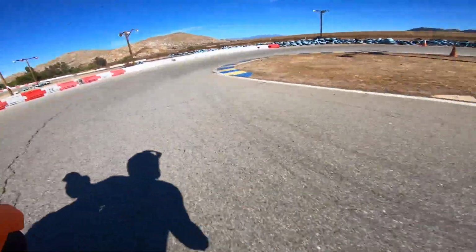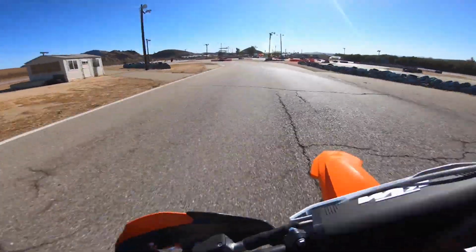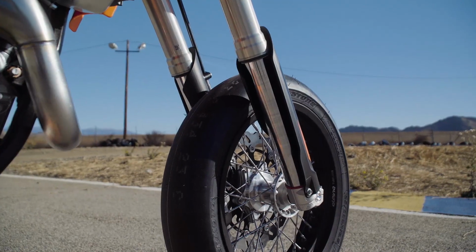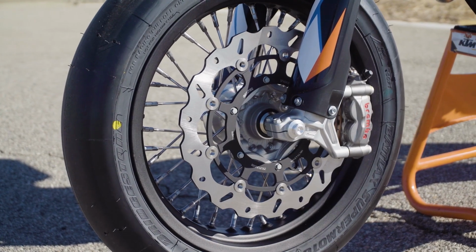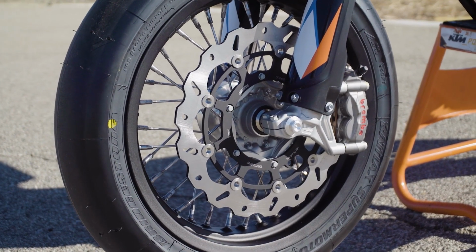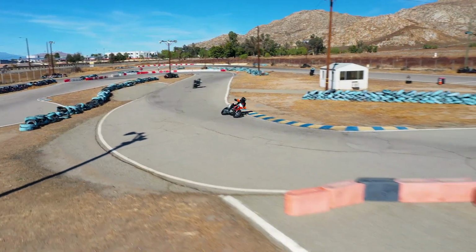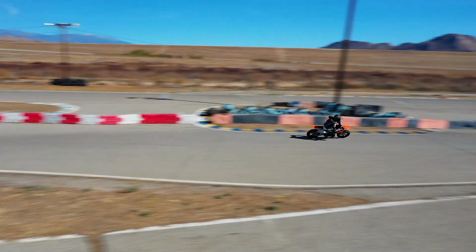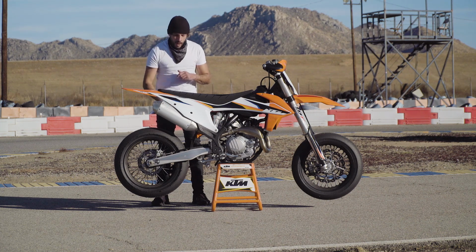And it's nice being able to ride a purpose-built bike at the go-kart track that has all the goodies, from the properly valved suspension to the big, humongous Brembo street bike front brake. All these features make this dirt bike surprisingly capable on pavement. And if you haven't tried Supermoto riding, this is one of the best bangs for your buck.